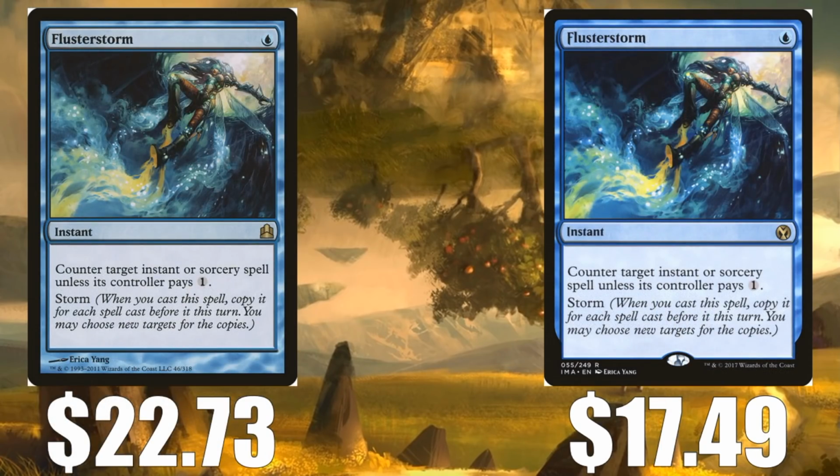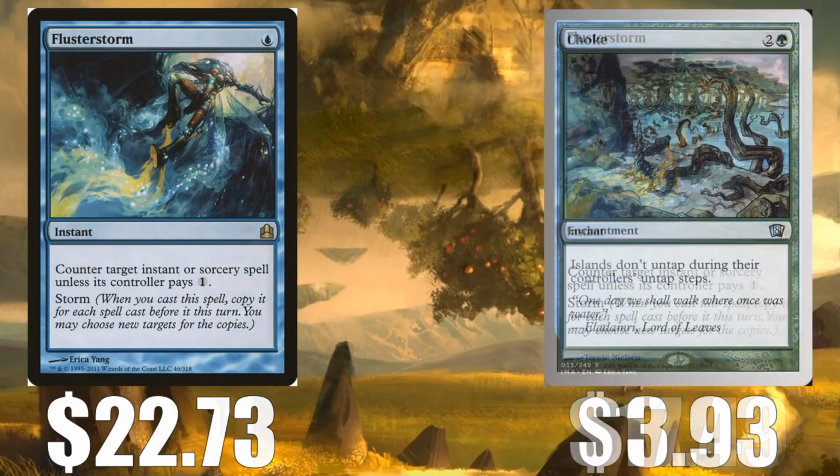Flusterstorm. Now, this is another one of those cards that maybe could show up in Modern Horizons, keep that in mind. But at least right now, the Commander copy is at $22.73. The Iconic Masters copy at $17.49. Great Legacy sideboard card to deal with Storm. Also can help with an early Stifle, and it's good against Force of Will and Daze too.